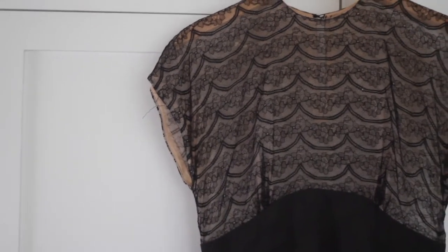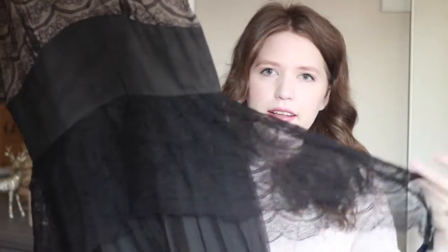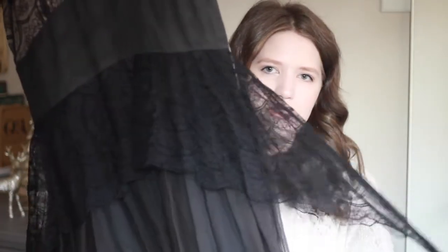So it is sheer on the top. I wear a neutral undershirt with it to keep it from being 100% sheer. That would be awkward. And then it has this beautiful lace peplum detail that extends at the sides of the skirt, and then it goes all the way down to the floor. There's tons of sheer material and a lining. It has a side zipper and then a hook and eye detail on this vent in the back. So this is such a cool piece.